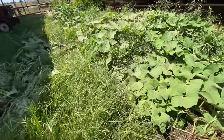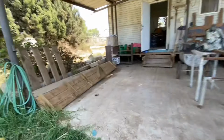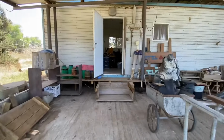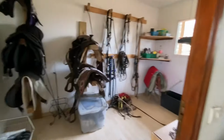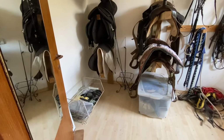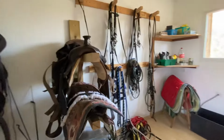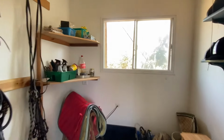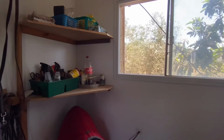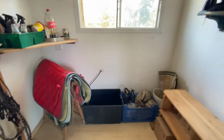We got a lot to clean out over here, but there's the boys. This is where we're gonna start tacking them up. And then in here, as you can see, it has started, is the tack room, which I am so excited about. If you guys know me, this is like a dream come true. I opened some windows. It is literally so hot here in Israel right now. But yeah, I just wanted to organize it up, make it look fabulous.